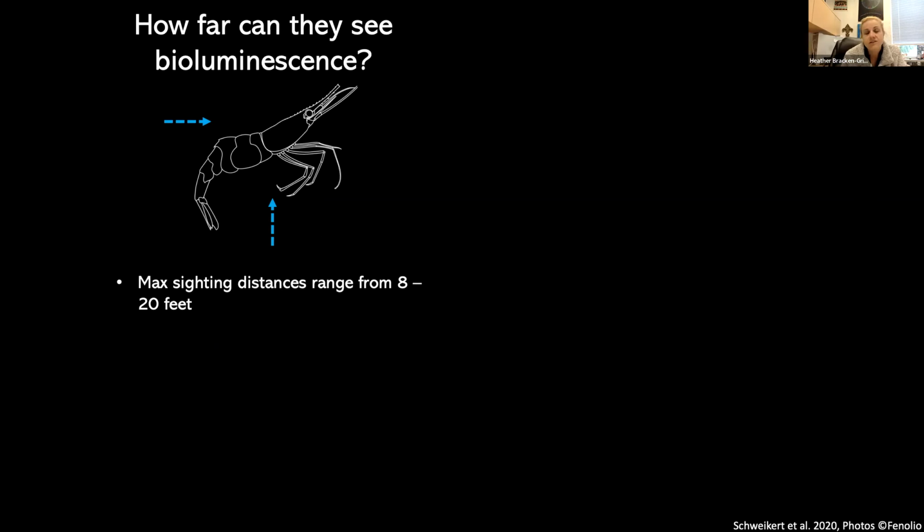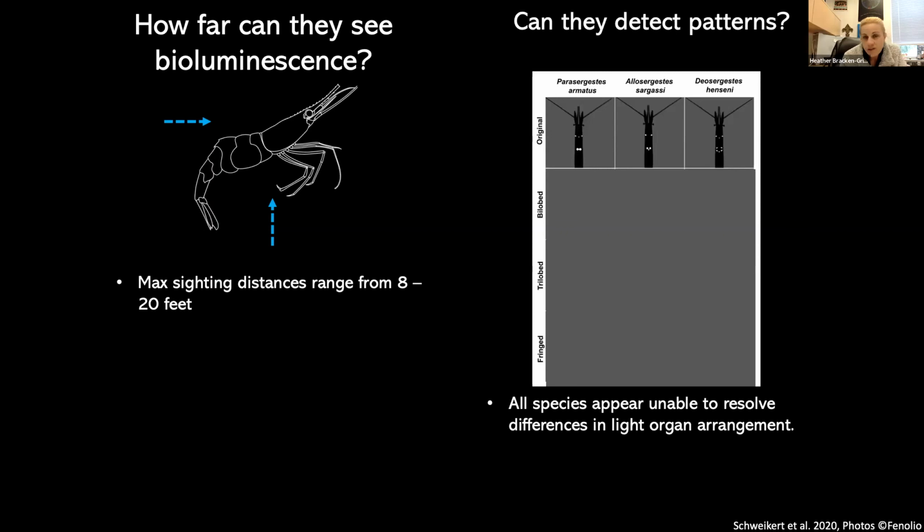So we know that these shrimp swarm. They make up a lot of that deep scattering layer that Matthias was talking about earlier. So they do swarm, and they're found in very high densities. So this is a range that they can actually detect the bioluminescent signal from, about 8 to 20 feet away. Now, whether they could detect patterns or not was a very hard no.